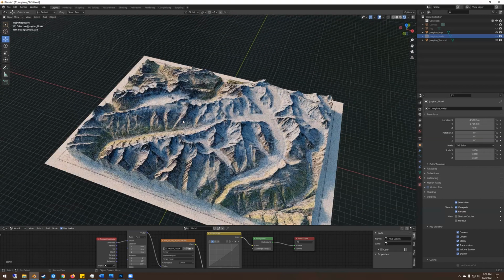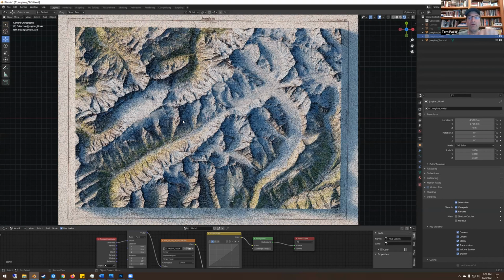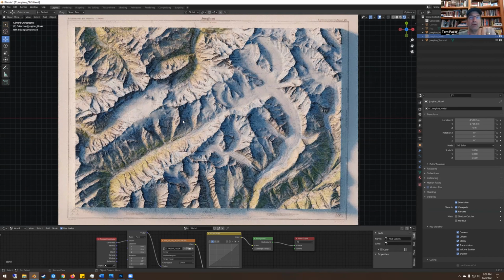Hey, Sean, how does what you've shown us today relate to your day job? It does in some ways. There's some overlap, like working with digital elevation models, LiDAR, and things like that was second nature to me, just from what I do. What do you do?